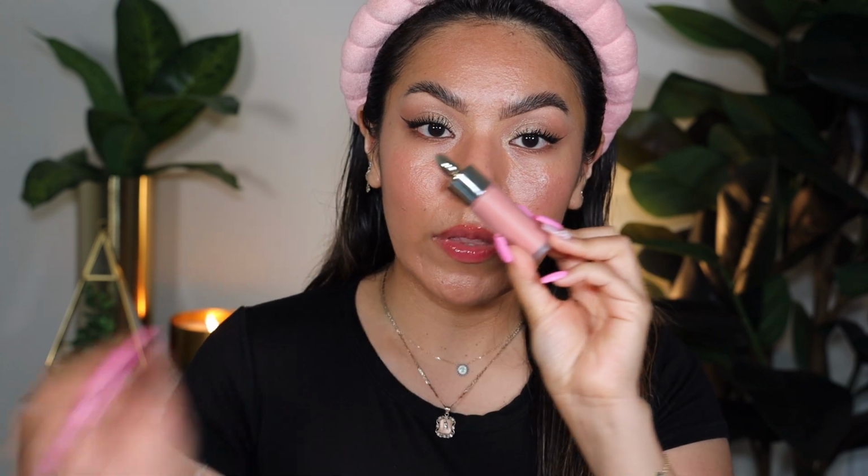So I think what I'm going to do is start off just from left to right. Of course, if you guys have tried this, this is what the blushes look like. These do retail for $23. This is a weightless, long-lasting liquid blush that blends and builds beautifully for a soft, healthy flush. It's available in matte and dewy finishes. It creates a pinch-perfect flush using this featherweight formula infused with long-lasting pigments that last all day. These truly do last all day.